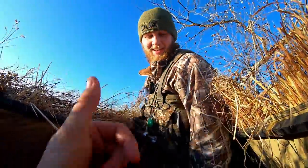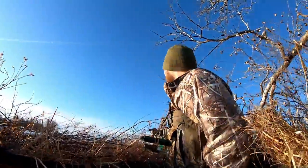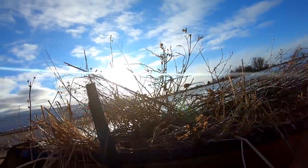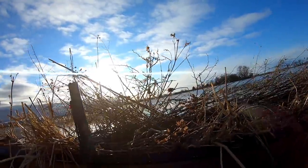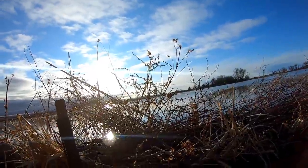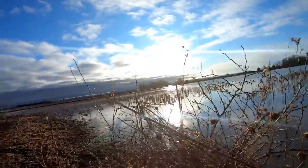Dude, you're from Texas. Hey, welcome to Kansas. We get those every once in a while, but not like that. The South Blind, no sprigs on them. South Blind means business now, boys. I can't see him. Go.